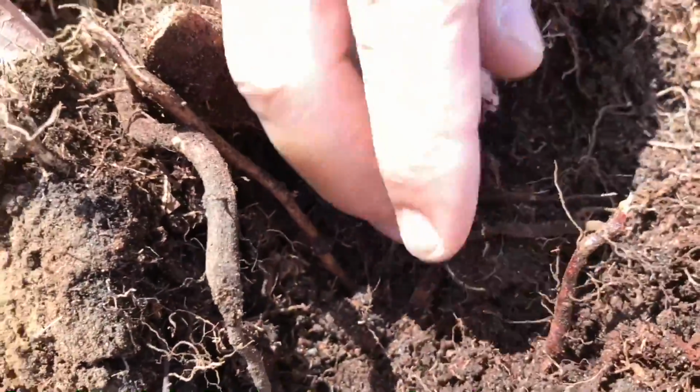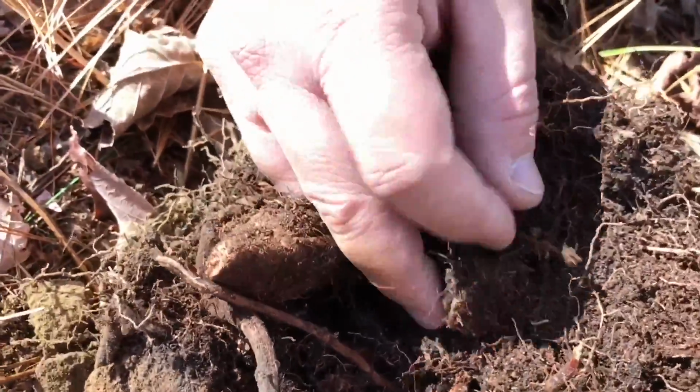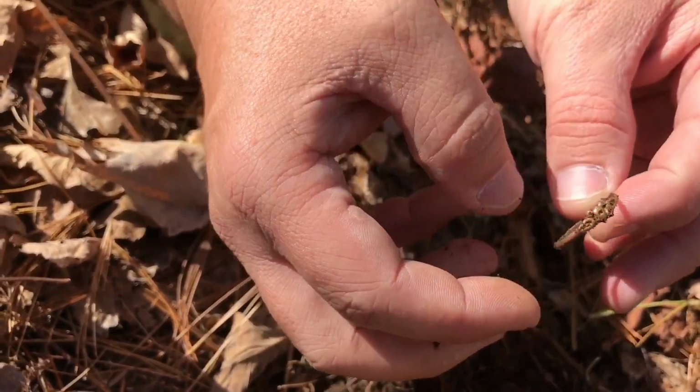That's not a coin. No? No. I'm gonna let you do it. All right. Oh, yeah. Holy crap. That's a ring, isn't it? Oh yeah, it sure is. Look at that.